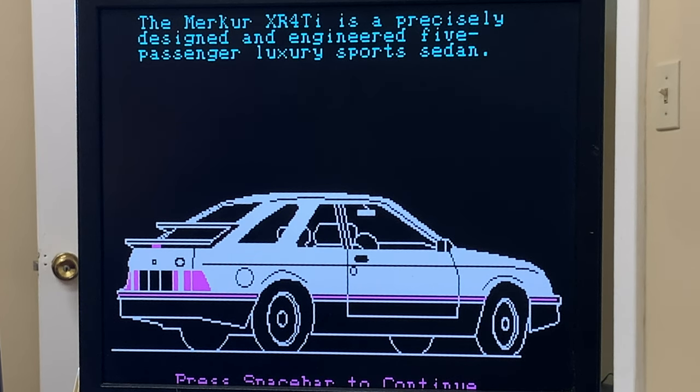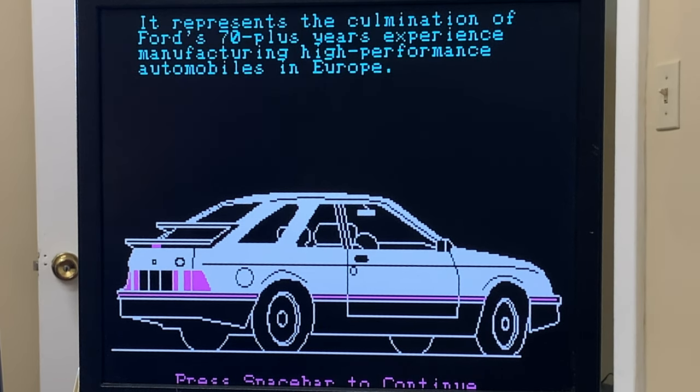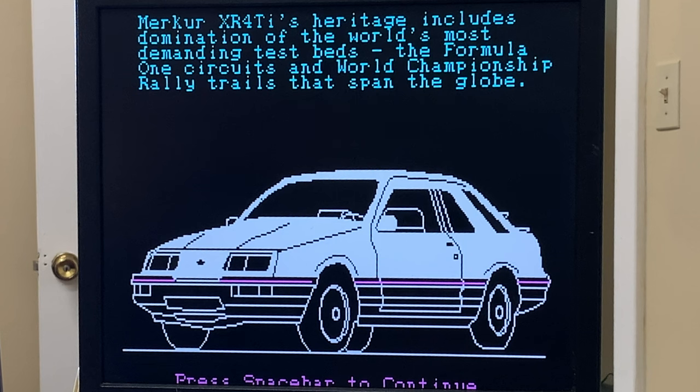Cool. The Merkur XR4TI is a precisely designed and engineered five-passenger luxury sports sedan. It represents the culmination of Ford's 70-plus years experience manufacturing high-performance automobiles in Europe. Merkur XR4TI's heritage includes domination of the world's most demanding test beds, the Formula One circuits, and world championship rally trails that span the globe.